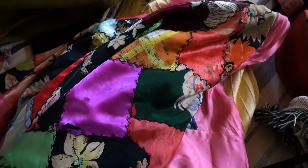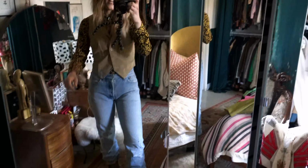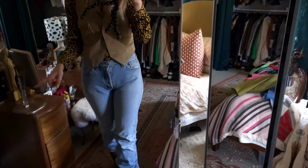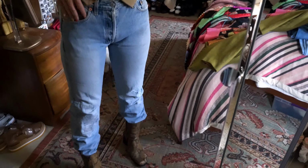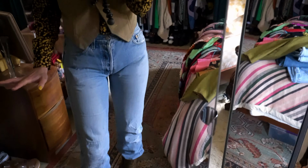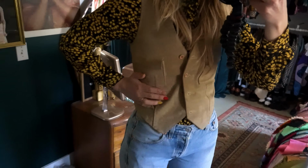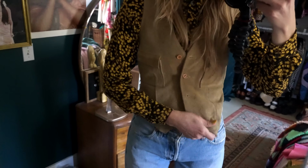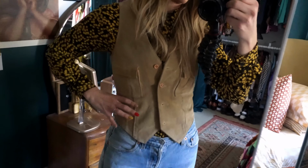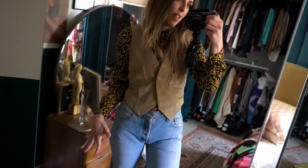So I started here. Then I went to this. Then I actually went to this. And let me show you what I came up with. I kept the blouse on. I liked the idea of pulling out these denim. These are 501s that are really worn in. They feel very desert outdoor denim. I love them so much. And then I recently just found this amazing suede, very cool, shrunken, tailored vest.